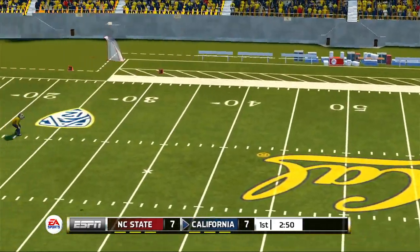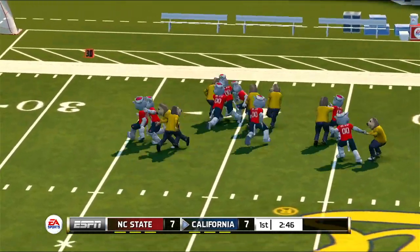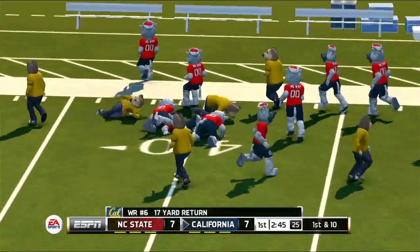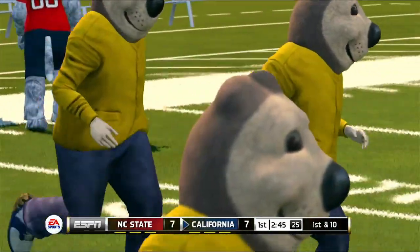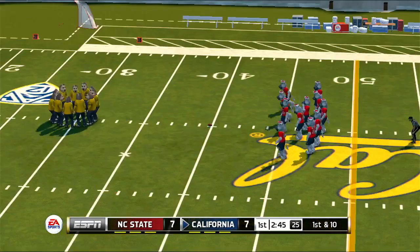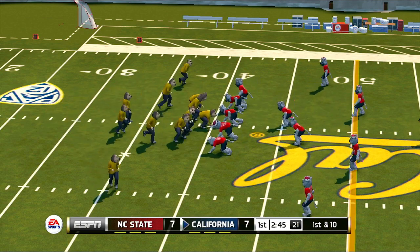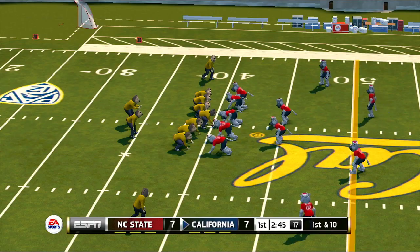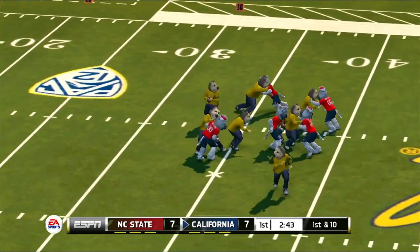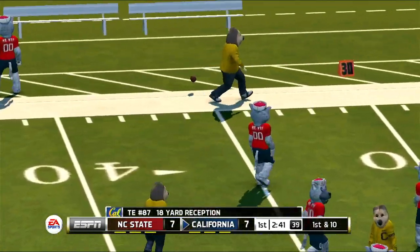Booming kick. Tackle made at the 40. And he was able to pick up some nice yards on the return. The quarterback did a really good job in the last drive of finding his receivers in space, and I bet he'll be looking to do the same thing again. Makes the grab and steps out right away.